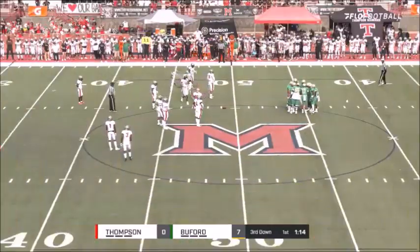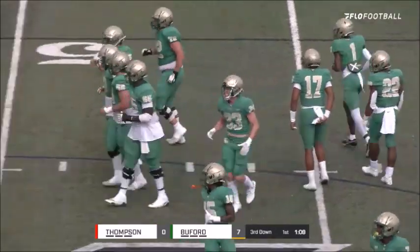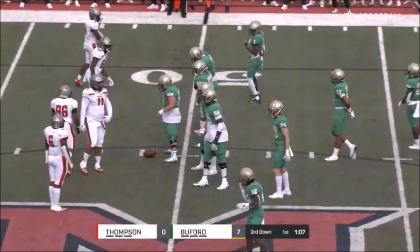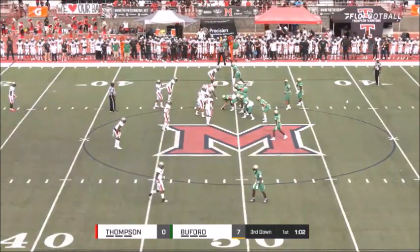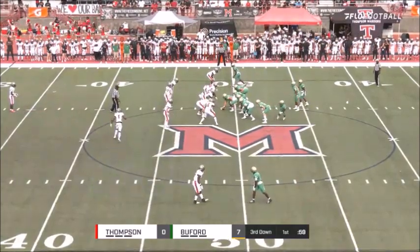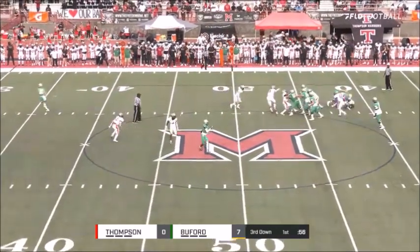Don't be surprised if you see them go to him on a run, even though it's 3rd and 9, because you're talking about he's the Alabama-bound running back, and he kind of sauntered onto the field looking confident. Especially with the offense struggling, having some spurts here. There's a multiple motion once again. Flag. I think they're going to get him for it.